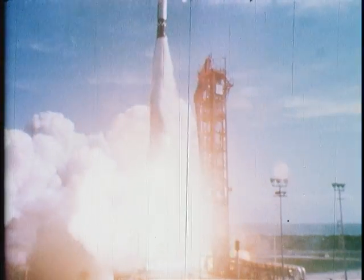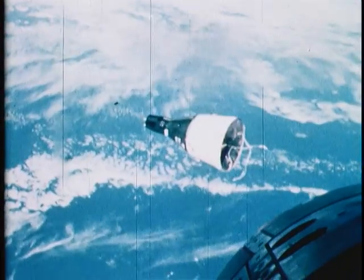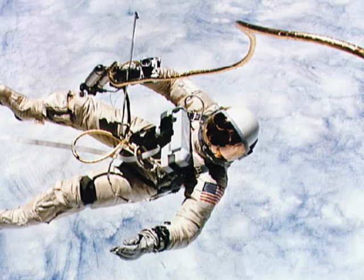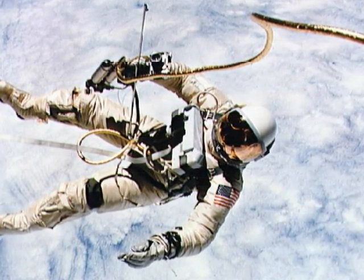Gemini had three basic objectives. One was the long duration. The second one was rendezvous and docking. The third objective of Gemini was extravehicular activity, spacewalking.